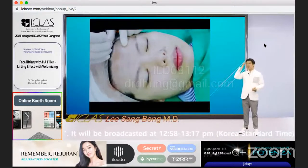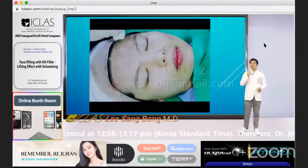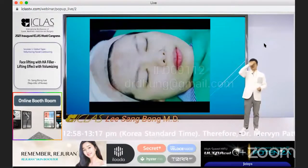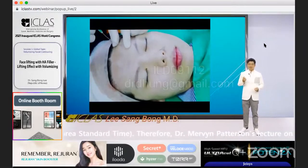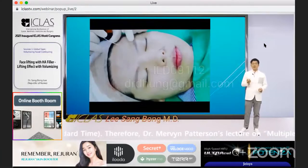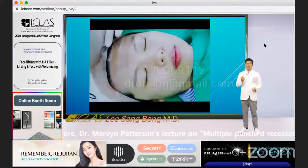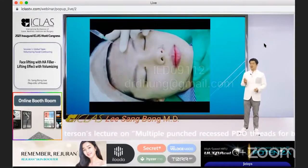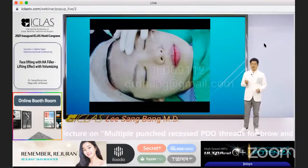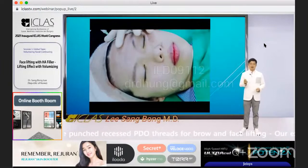Next, forehead. Forehead filler has the effect of filling and pulling the upper face above the eyes. Use a 21 gauge cannula. Tissue dissection with the cannula, slowly and gently, can reduce bleeding. Filler depth is galea level.